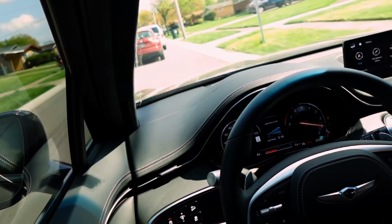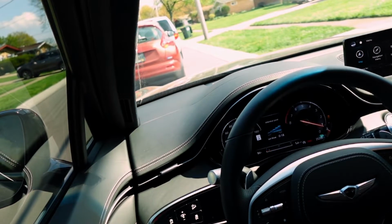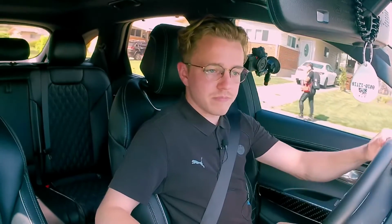But again, luxury car. This car has massaging seats, and the massaging seats are pretty darn good. There's a very convenient button that you can just press on the side of your seat, and then you can start automatically going into massage mode.